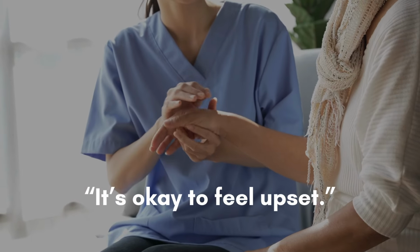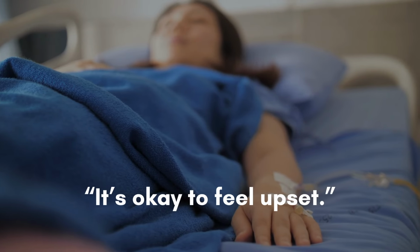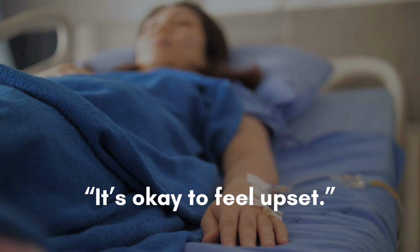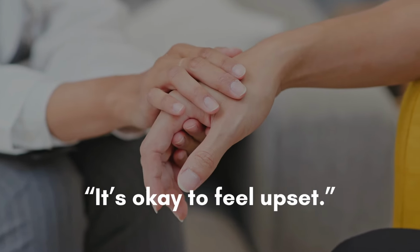It's okay to feel upset. This phrase normalizes the patient's reaction. It's short, kind, and powerful. Sometimes patients just need permission to cry or vent without feeling judged.